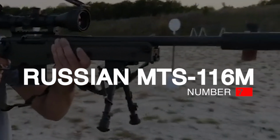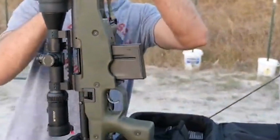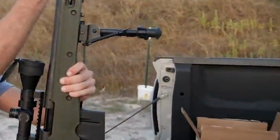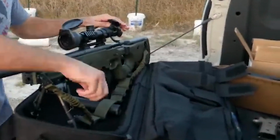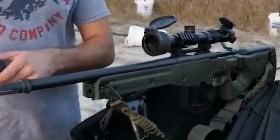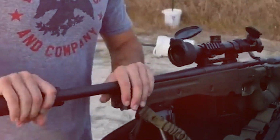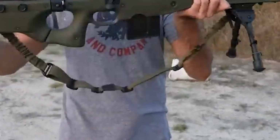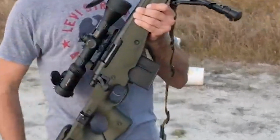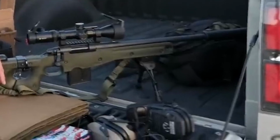Number 7. Russian MTs 116M, $2,500. The MTs 116M is a sniper rifle with a 7.62 mm caliber. It is used in all climatic conditions and has a sighting device POSP 8x42. Shooting is conducted by a sniper bullet with a steel core 7N1. Bipods are adjustable in height, and the barrel is free-floating type. It is used in special troops of the Ministry of Internal Affairs and the Armed Forces of the Russian Federation.